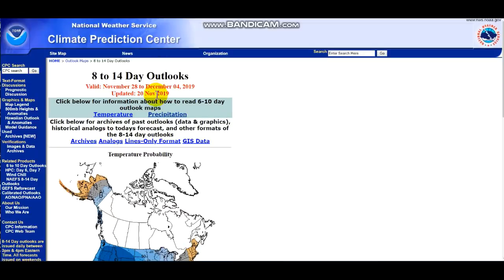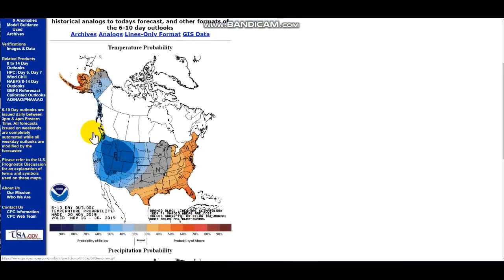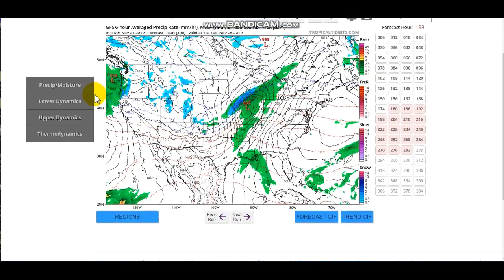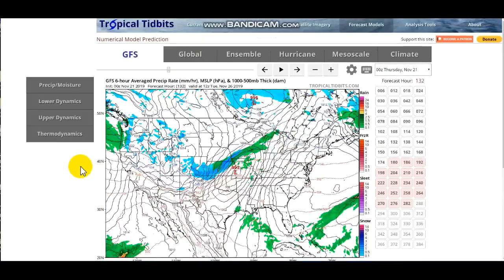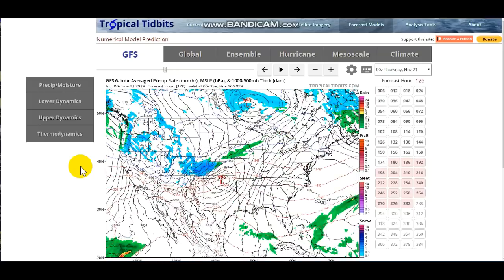Notice the 8 to 14 day outlook represents that it's cold across the west and parts of the northern U.S. and warmer across the east. The 6 to 10 day outlook represents that very well too. Notice just blue colors for the west rather than the eastern U.S. So what does that mean for the rest of the United States? Well, first of all, it means very heavy snow for the west, and the ski resorts will be happy with this one. But the eastern U.S. won't miss out on this either.